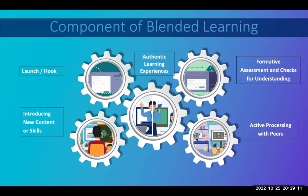The next one is introducing new content or skills. Instruction can be delivered face-to-face or online. It can be synchronous or asynchronous, whether live or recorded. Be sure to, one, model skills and ask students to give them a try. And second, chunk content to avoid overwhelming students with too much at once.